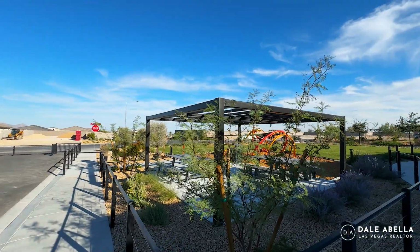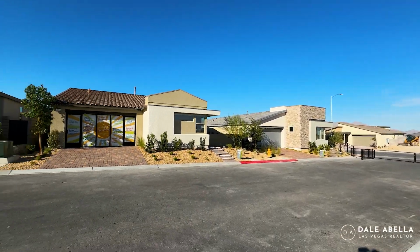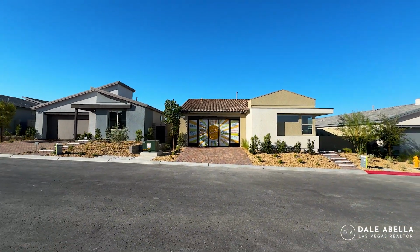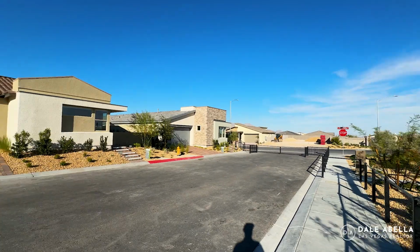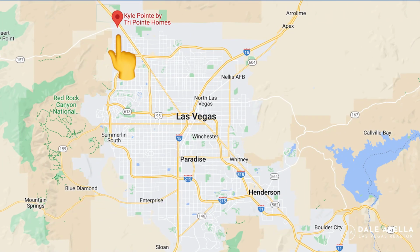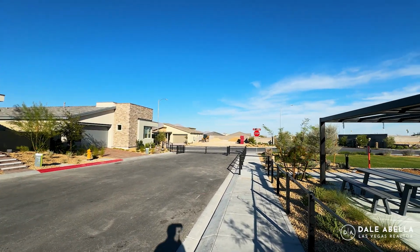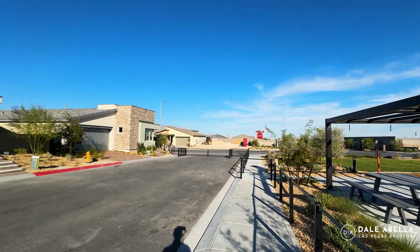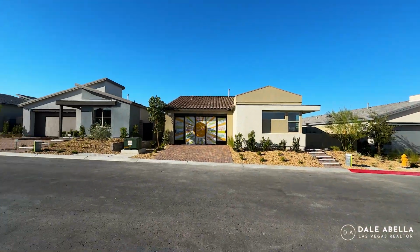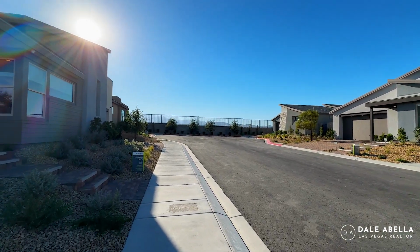Welcome everybody to Arrow Peak by Tripointe Homes here in Kyle Canyon. Now, this community is a single story community, you guys. Just to give you an idea of where we're located, we're all the way in the northwest side of the Vegas area. This area is very much still developing. You have a bunch of new builds out here. We're about 35 to 40 minutes away from the Las Vegas airport and the Strip, and about 20 minutes north of Summerlin.